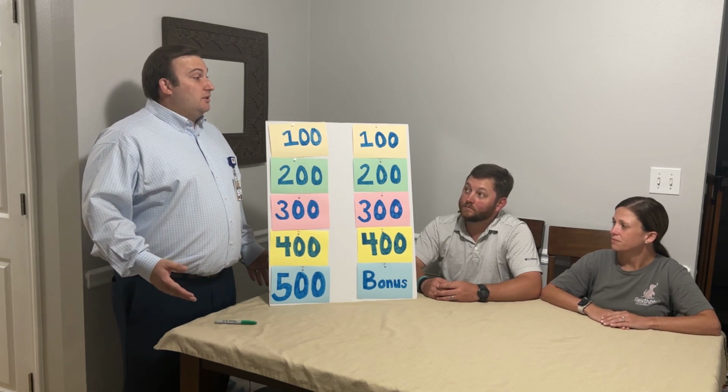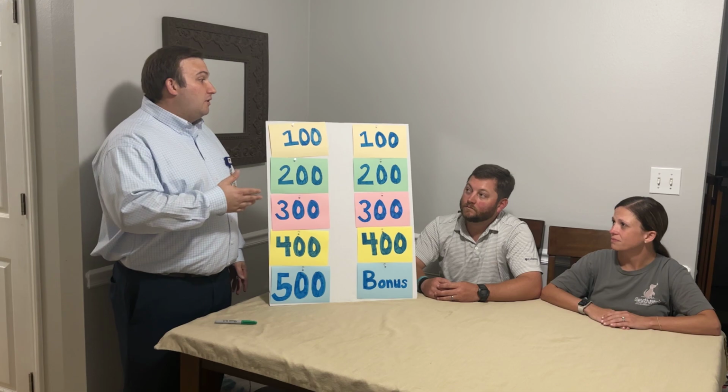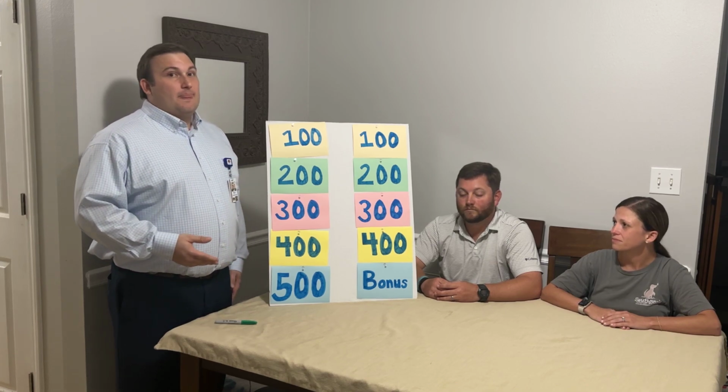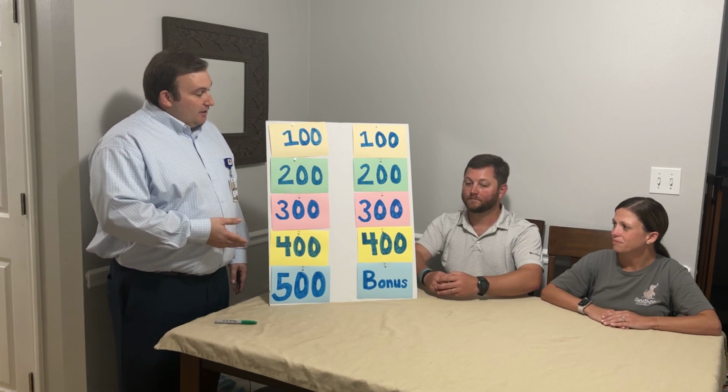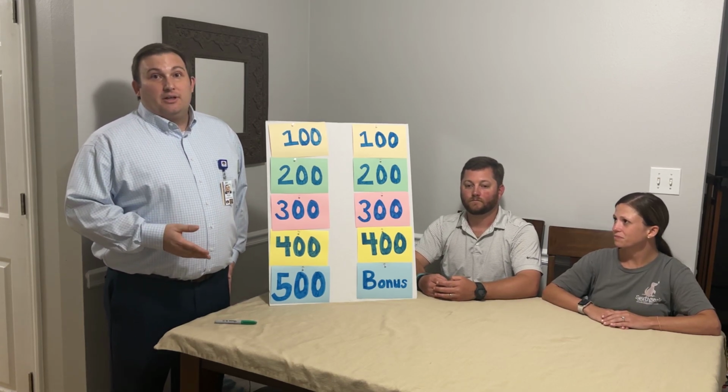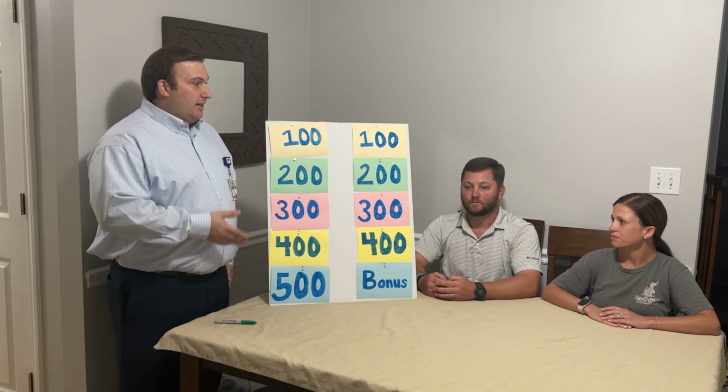If you get the answer incorrect, your opponent can steal. However, you can also pass if you'd like to. After 9 questions have been answered, we'll save the bonus for last. We will tally up the points, and then you will be allowed to wager the amount of points you've earned during the game on that last bonus question.